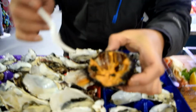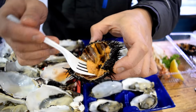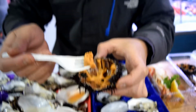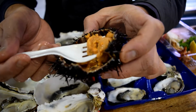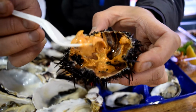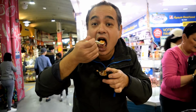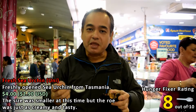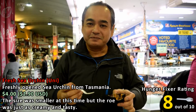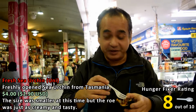Right, check out the sea urchin. It looks really fresh and meaty. Here's the roe. That's what we eat of the sea urchin. So it's been partially cleaned out, but look how creamy the sea urchin is. Look, it's a really creamy roe. Look at the roe on there. All right, let's try this. It's so creamy. You get flavor. It's like a taste of the ocean in the creamy flesh.